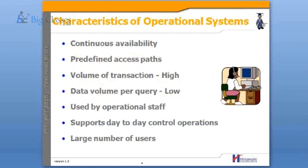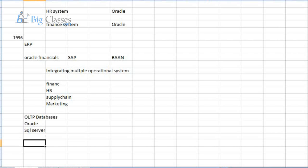When you look at the characteristic features of operational systems, these are a few: continuous availability. When you say continuous availability, what I mean is throughout the business hours of your enterprise, or 24/7. Sometimes it will be 24/7 for certain systems, or 365 days into 24/7. So the enterprise system should be available to the business users or operational users continuously.